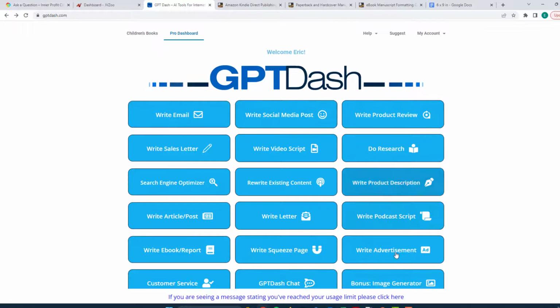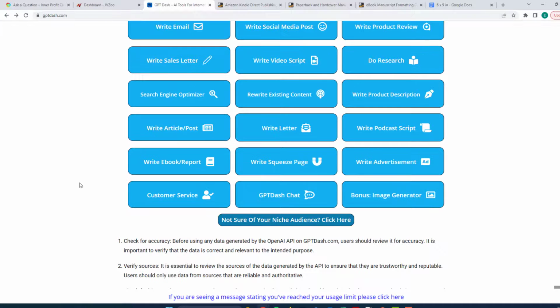And then you'll have access to all these different tools. They also have a children's book tool called the AI Children's Book Maker. And so if you wanted to make a children's book, you would use that one. Today we'll just create a standard nonfiction book. So I'm going to click the Write Book tool.